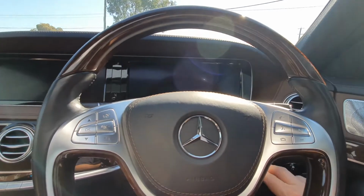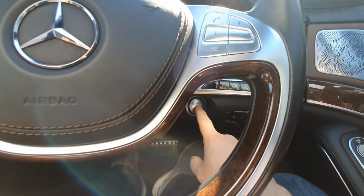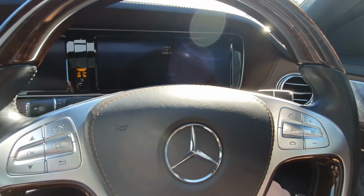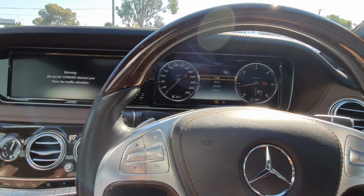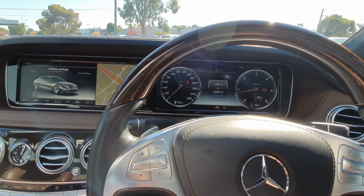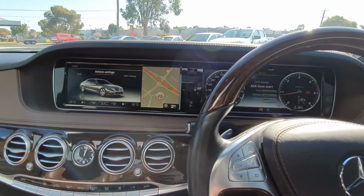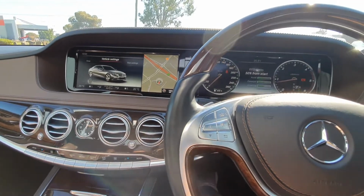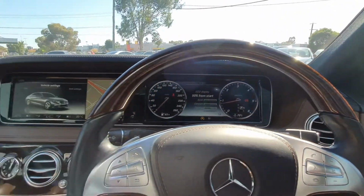Let's start it up first. So it does have the keyless go system here. Foot on the brake, press the button, and it just starts up beautifully. That V6 3-litre diesel starts up, and as you can see, it all just comes to life here. You can have all sorts of controls, which I'll go through in just a minute, all through here, and it's just simply stunning. Beautiful interior that is very comfortable.